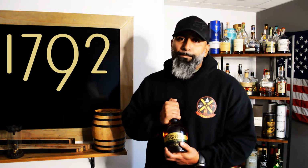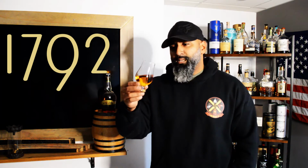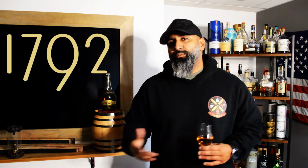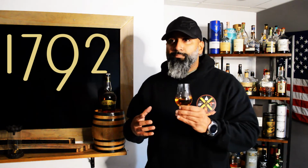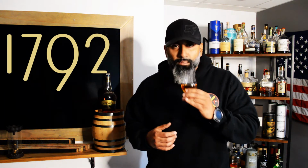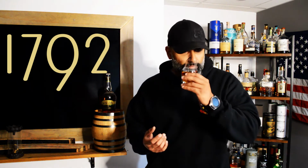Let's open this baby up. It's a cap. More light gold, almost like a light copper finish on the color itself. See, this is what I'm talking about. It smells like whiskey. It smells like bourbon, but it's not something that you can pick up right away. A little sweet, a little honey, maybe a little cinnamon, slightly woody, slightly nutty, but nothing that jumps out at you, you know?